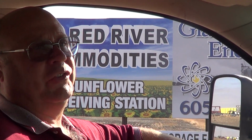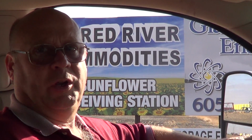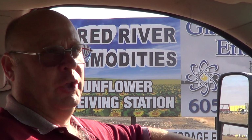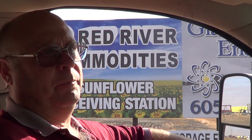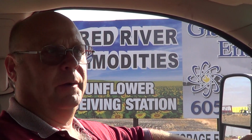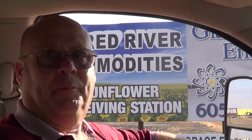Where we notice the C4 is the seed size. We raise a lot of confectionery flowers for Red River Commodities. The fields that we put the C4 on, we ended up with a 10 to 15% better seed size quality. The plant was a lot stronger, and it was easier to combine.